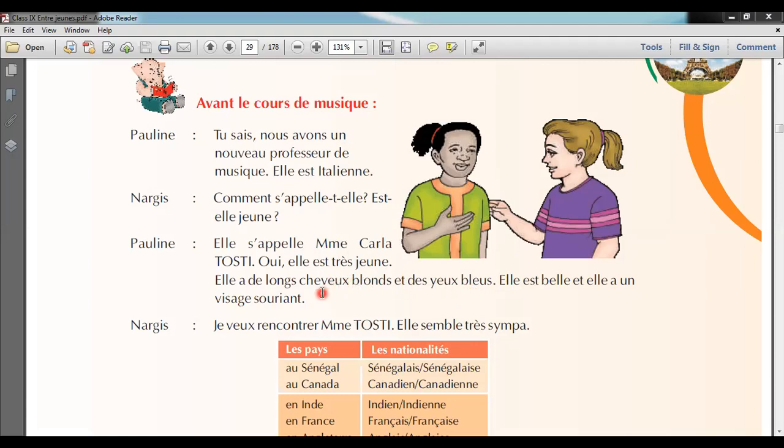Now here you can observe the word cheveux means hair. And the word long is talking about the size, so it has been kept before the noun. Blonde is a color, an adjective of color, so it is kept after the noun. Then des yeux bleus. The color bleu is an adjective and it is kept after the noun. As we saw, only the adjectives related to beauty, age, good or bad, size are kept before the noun. The rest are all kept after the noun.